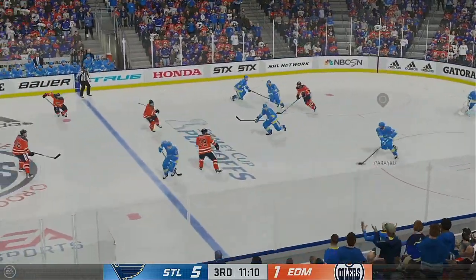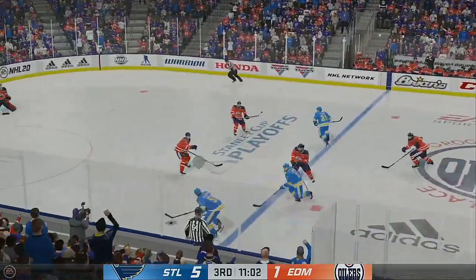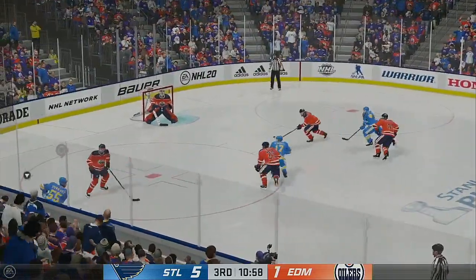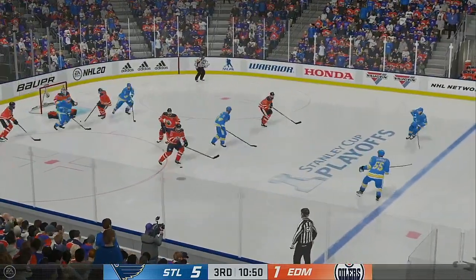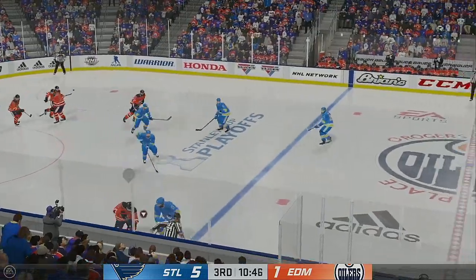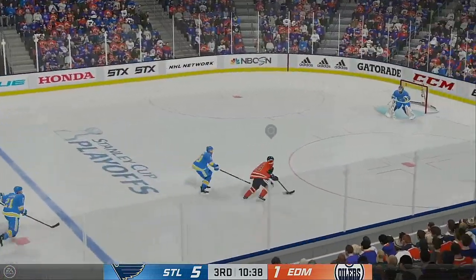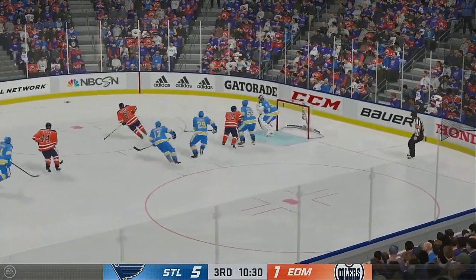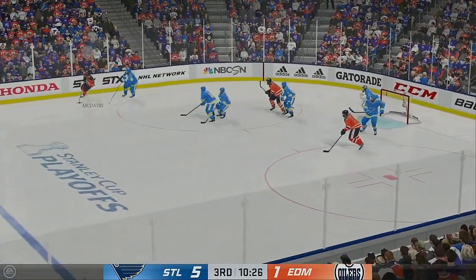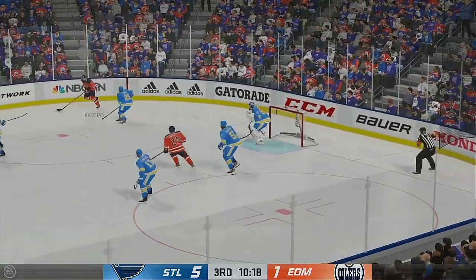Grabbed along the boards by Tarasenko. Carries the puck up through center. Parayko's got it against the boards. Moves the puck inside the offensive zone. The lane was plugged up and that shot's blocked. Edmonton's got it in the neutral zone. Takes a shot and he misses. That's a really good scoring opportunity that the goalie doesn't even have to make a save on.